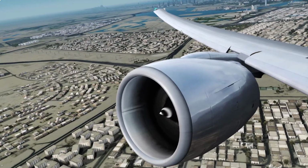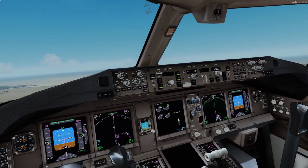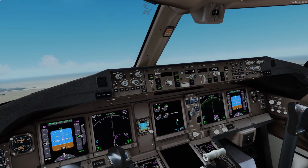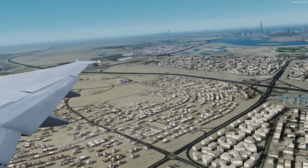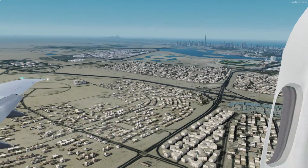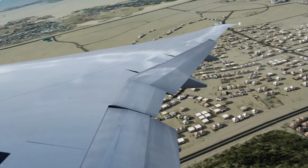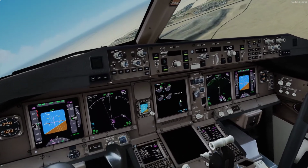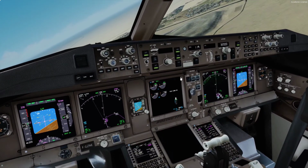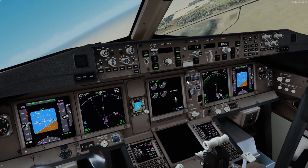Yeah, there's the Burj Khalifa we should be flying around. All the passengers on board will get a lovely view of that massive tower, skyscraper. I think we're going to be quite high though when we pass it. Going quite far out for our departure. So, flaps all the way up now.